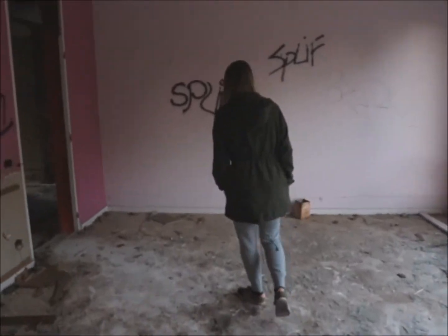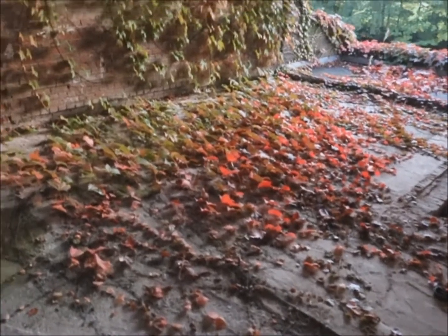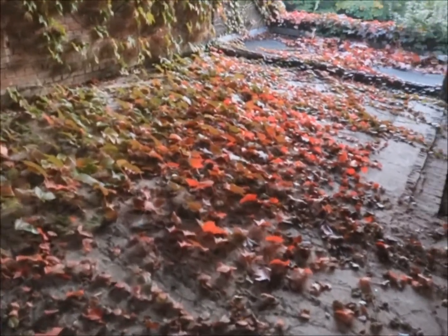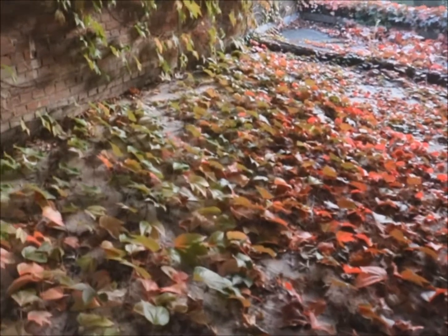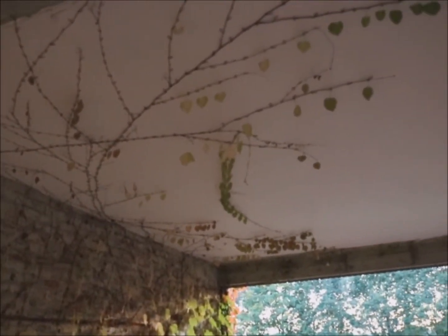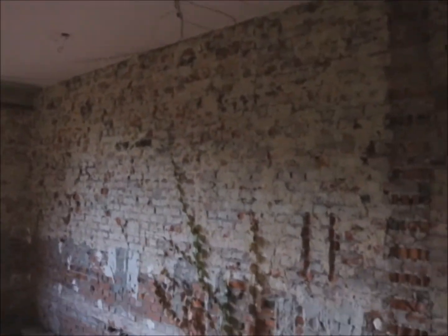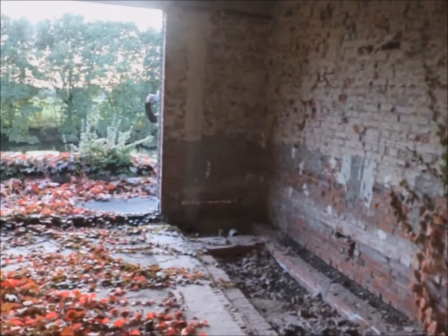Maybe this was a horror. The trees are growing inside this house. That's what I call nature takes over.